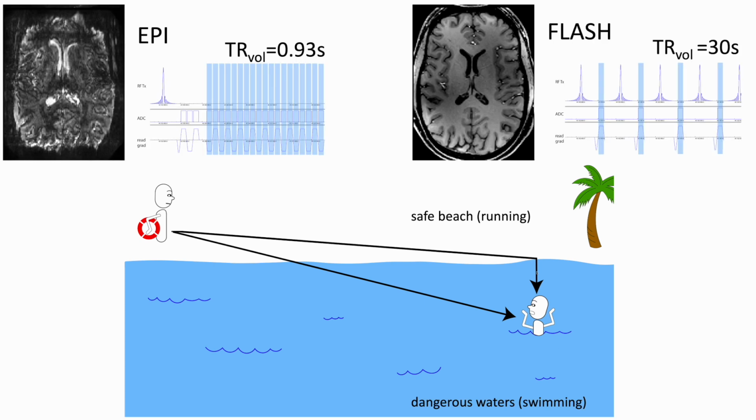And I think this is, metaphorically speaking, the EPI versus FLASH, where in the EPI we have very little time outside actually acquiring data. We just have the excitation pulse, our navigators, and spend most of the time in dangerous waters. And they are dangerous because as long as the ADCs are open and we're going through k-space, any kind of phase errors accumulate. And at 7 Tesla, the timescales are just faster. And therefore, a lot of errors occur, and we end up with EPI issues.